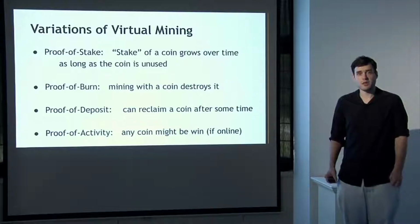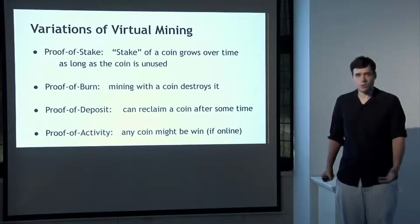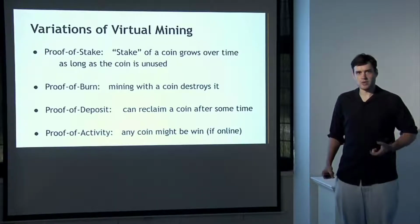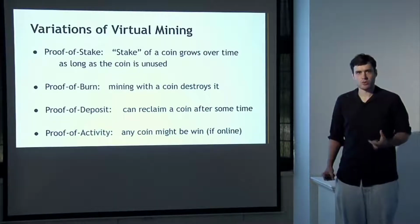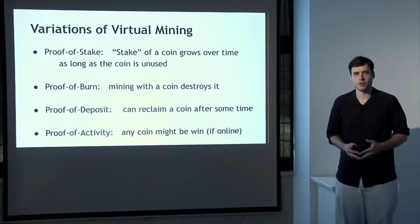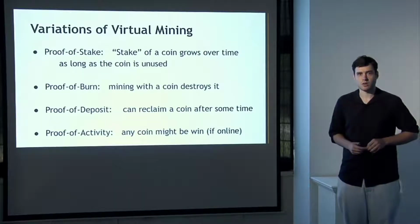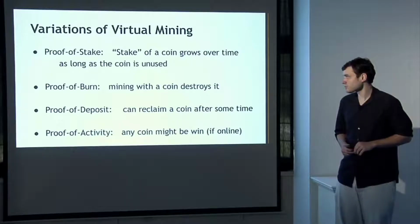Now, there are a bunch of variations of virtual mining, and I'll describe some of these. The original one is called proof of stake, which assigns to each coin in the system a stake value. And the idea is that this stake value grows over time for every coin as long as the coin isn't used. Every time you spend a coin, or make a transaction including a coin, or enter a coin in a mining puzzle by using the coin to mine, the stake value for that coin gets reset.